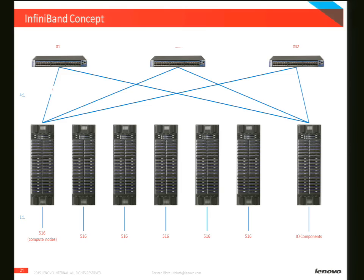So the blocking ratio is fine for the majority of the applications, because that is also part of the LoadLeveler, which is the queuing and batch system technology, that jobs are not placed across islands. If it still fits into a domain or into an island, it will be placed in an island. Otherwise, it will wait to be placed in an optimal way. So we're not sharing resources, if possible, between islands, because that would definitely have an impact because of the blocking ratio.